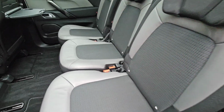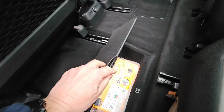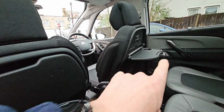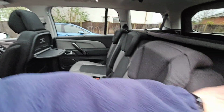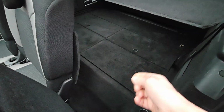Isofix, 3 Isofix seats there. It has these pockets in the floor here with your inflation kit in there. Another pocket this side. You can see the table here. There's one this side as well. And these are your seats that lift up out of the floor.